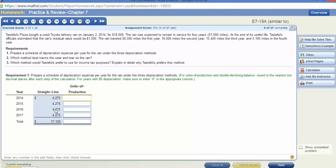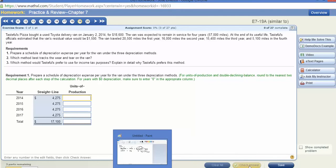If it's 3/4 of a year, you take 3/4 of this. If it's a 1/12 of a year, it's a 1/12 of this. This just happens to be even because it's exactly 1 full year. Okay, now let's talk about units of production.